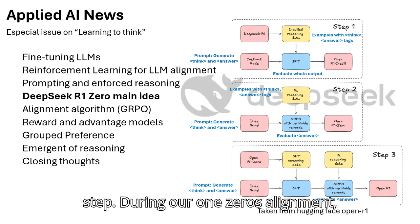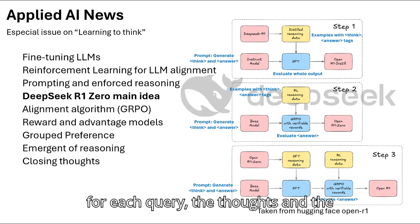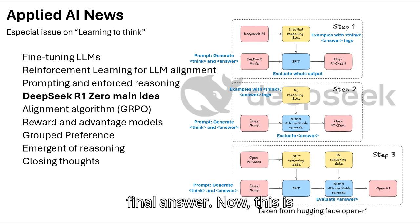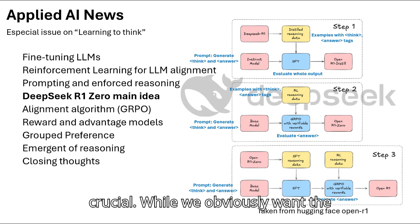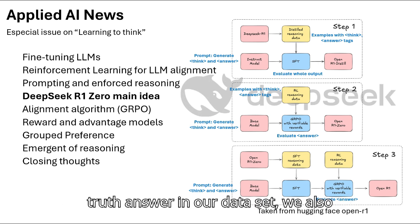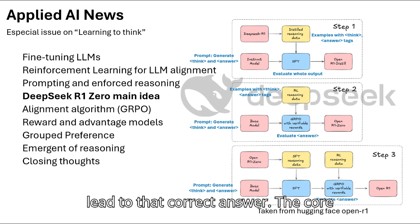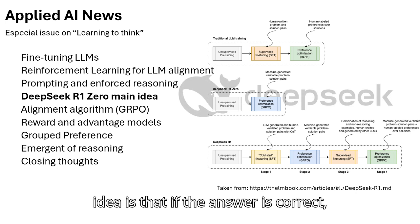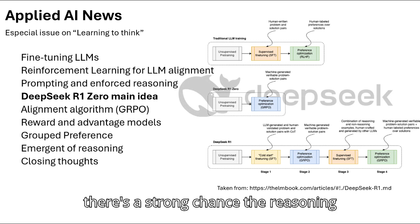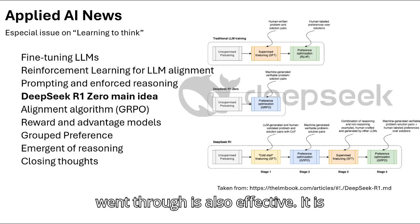During R1-Zero's alignment, the model is asked to generate two things for each query: the thoughts and the final answer. Now, this is crucial. While we obviously want the answer to be correct and match the ground truth answer in our dataset, we also want the model's thoughts to logically lead to that correct answer. The core idea is that if the answer is correct, there's a strong chance the reasoning process or the thoughts that the model went through is also effective.